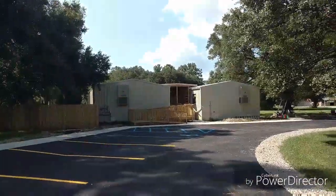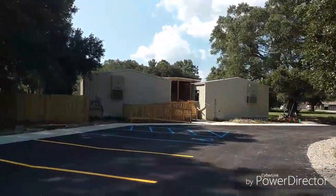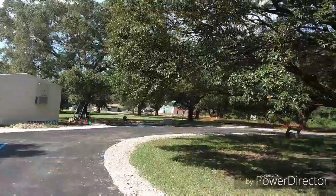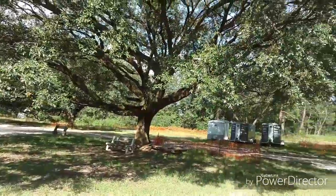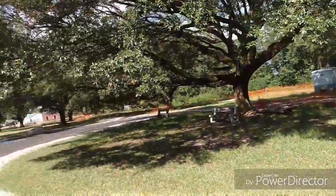I may be wrong, but yeah, that's a preschool, I think. And then of course there's a highway over there, and a bit of scenery, of course covered in construction work.